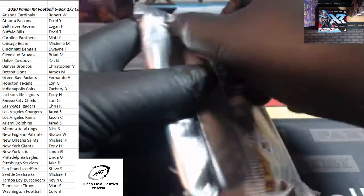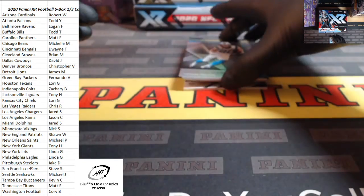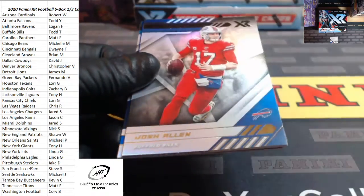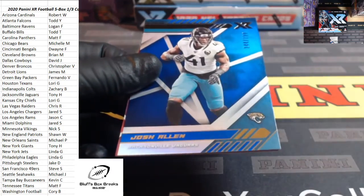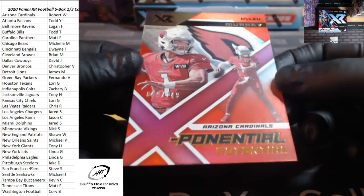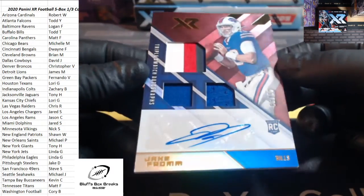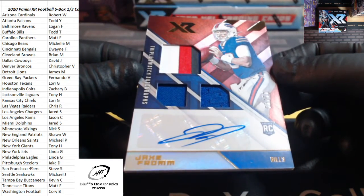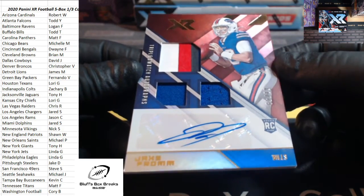All right, that's how you start it off. Nice Herbert base Chargers. McCaffrey, Josh Allen, Jacob Eason for the Colts, blue /199, Josh Allen, blue /199 for the Jags, a nice Kyler, potential /149 red. Next hit, Jake Fromm, /49, triple swatch autographs, nice three color on the top, going out to Buffalo, Todd. All right, box number two.